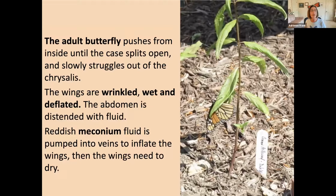Adults will push out from that case, and they will struggle to come out, and it takes a little while for them to inflate their wings. They have to pump this meconium fluid up into the wings, and then they have to let their wings dry before they can take flight.